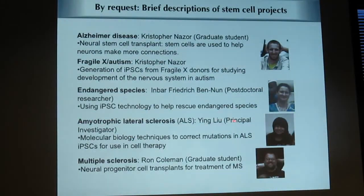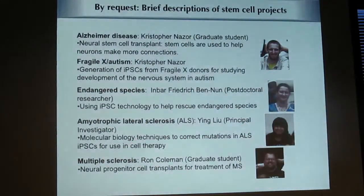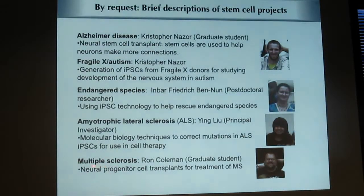The ALS project, Ying will talk about using molecular biology techniques to correct mutations in cells, which is a method that is not only applicable to ALS, but lots of other diseases. And then finally, Ron, the graduate student, is going to talk about using cells that come from iPS cells, neural progenitor cells, for treatment of multiple sclerosis. Okay?